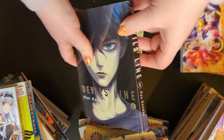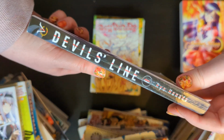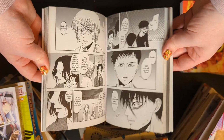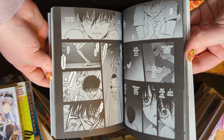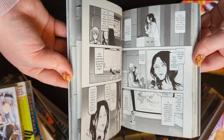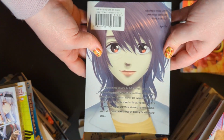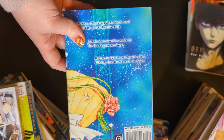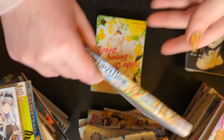And then we have Devil's Line Volume 8, this time with, actually there's some crease on the spine-ish, but still not too bad. Nice and crisp. Ooh, that's pretty. Sakura Hime Volume 3. Oh, it's just so pretty. I want to take a picture with just all the back covers. I think they're lovely. She's pretty too.